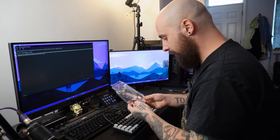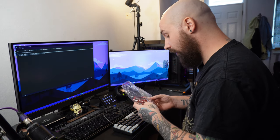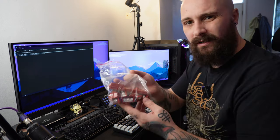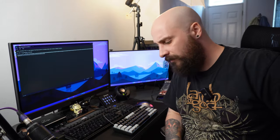Is there a keycap puller in with the keys? No. I don't know. These red keys, I wouldn't use these red keys at all. I don't like them. Might be for somebody. They're like a dark red color. Not for me. Anyway, I've been rambling enough.